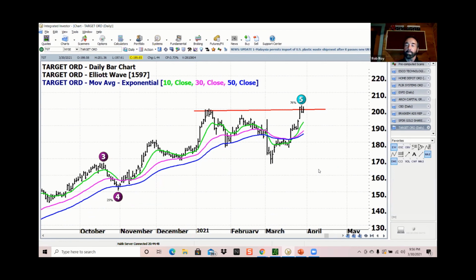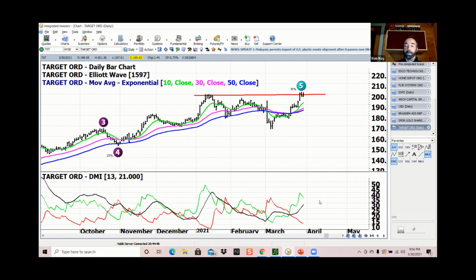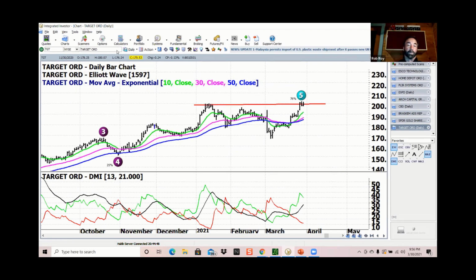So it would probably be ideal to see Target consolidate for another day or two, let that 10-day moving average really catch up, and then make a run at going for significant new highs. But the DMI looks like it could happen, and the ADX is still leaving plenty of room for that to run. All right, next.